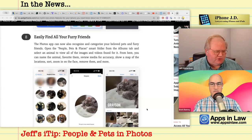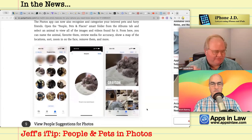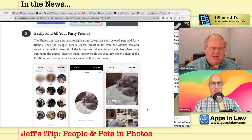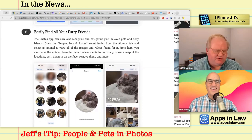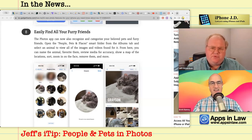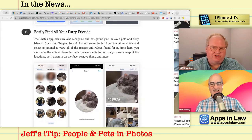What's new this year is I think they're doing an even better job of identifying people. Now keep in mind that when you first update to iOS 17, you need to wait a couple days for it to rescan all of your photos. And in fact, your phone will get a little hot. You'll know when it's finished because you'll see the name of the folder change from People, as it was before, to People and Pets.